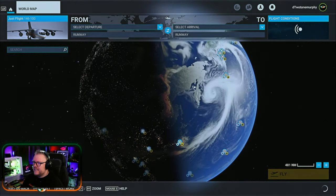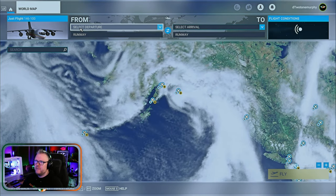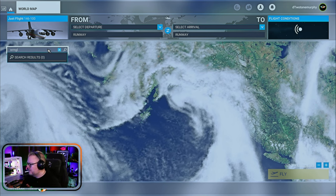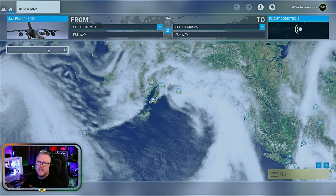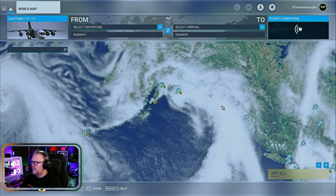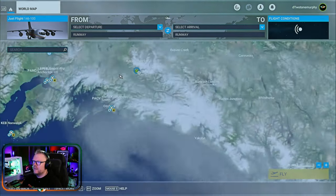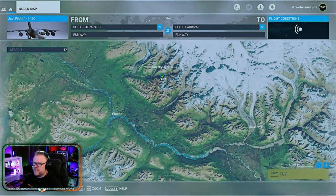Right, so I'm going to try and start off mid-air. This is going to be hilarious. I need to zoom into that waypoint. What do we call it? Wrangler, W-R-N-G-L? Okay, I can't find the waypoint. Why can't I find that waypoint? Where is everyone? It's up here, look. There's Kazaki. So I'm going to start off here.